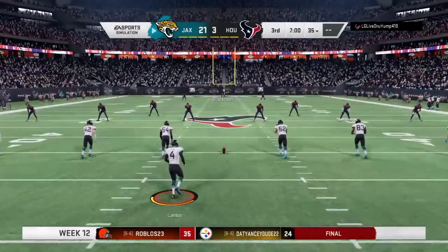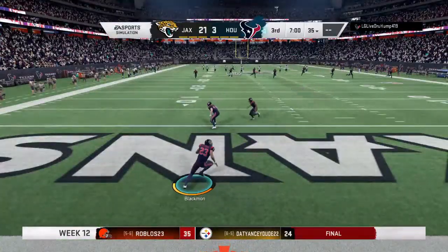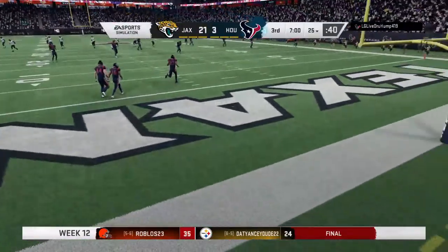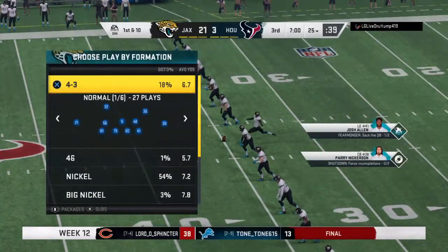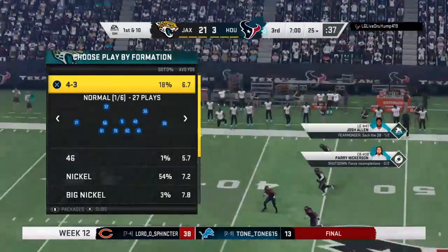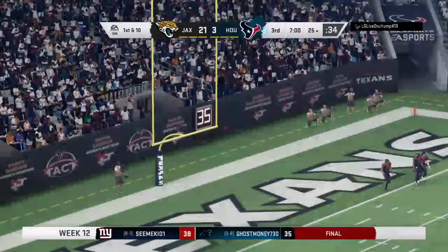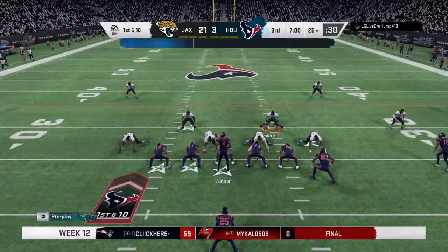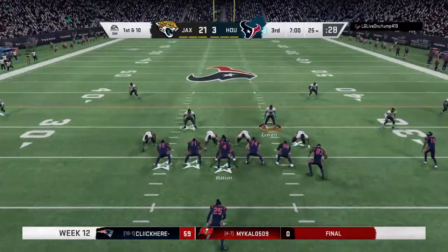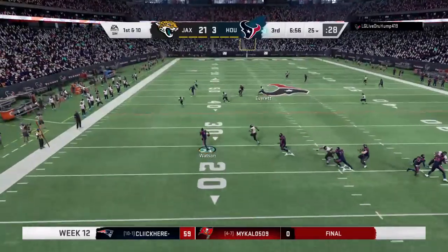Both teams appear ready for the fight ahead, and we resume action here in quarter number 3. And this will not be returnable. It's out of the back of the end zone for a touchback. Houston's offense already at the line, set to get going. They have the ball here for the inaugural drive of the second half. Pretty big deficit, though. We'll see what adjustments were made in that locker room.